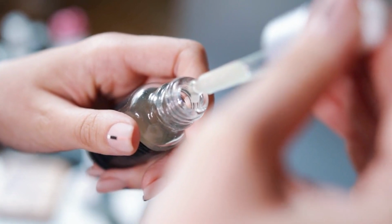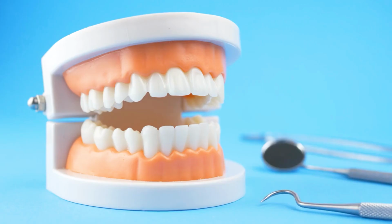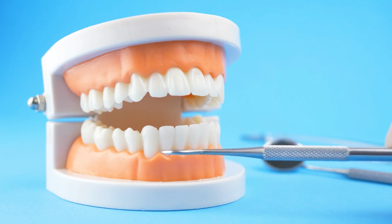Method number 2: coconut oil pulling. Take a tablespoon of organic coconut oil, swish it around in your mouth for 10-15 minutes. Spit it out and rinse your mouth with warm water. Oil pulling helps remove bacteria and can reduce plaque, contributing to whiter teeth.